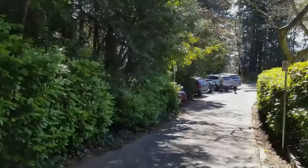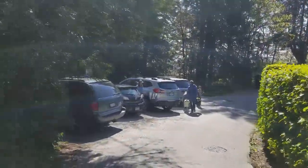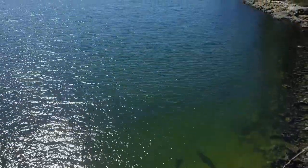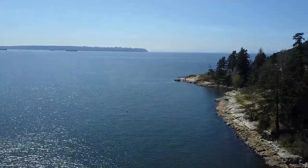How did I notice? This family was coming up, walking from nowhere, and I asked them, hey, what's down there? And see where this sign is? There's a little tiny beach down there. So, I went back there, went down to the beach, put my drone up. Let's go see the lighthouse.